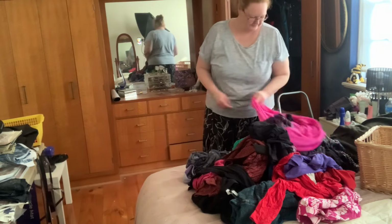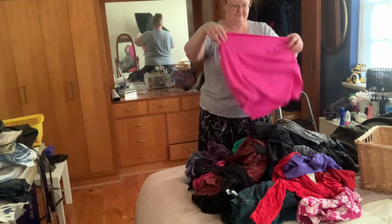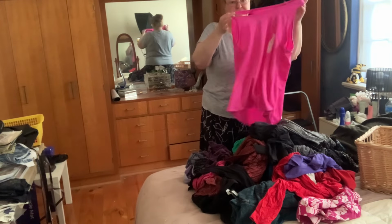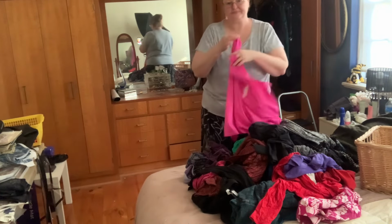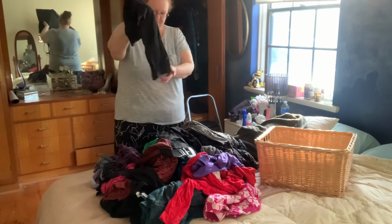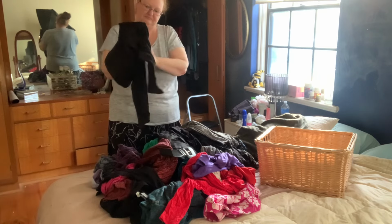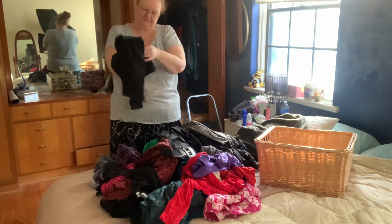So this pile is a mixture of everyday clothing, activewear, pajamas, just lots of stuff. So we'll go through some of them and work out what's worth keeping. This pink top, way too bright for me, and I probably bought it for a pink ribbon breast cancer fundraising event. But so we'll donate that one on.